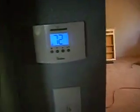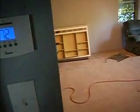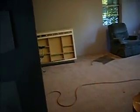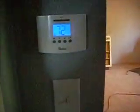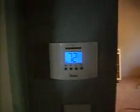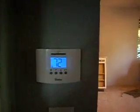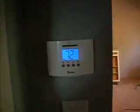Central heat and air. There was a problem with it. Surprisingly, all the refrigerant appears to be present. The problem was it wasn't coming on. Had to call a heat and air guy out. They put this brand new $85 thermostat on here, which we didn't ask for, but it was already installed once we found it, and yeah.